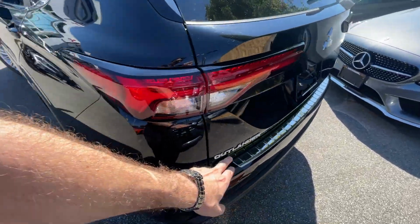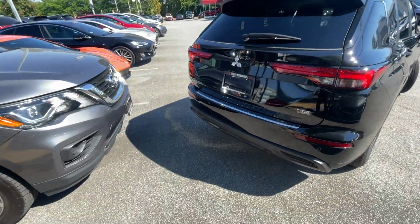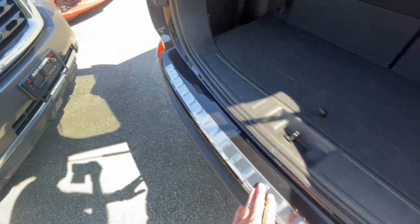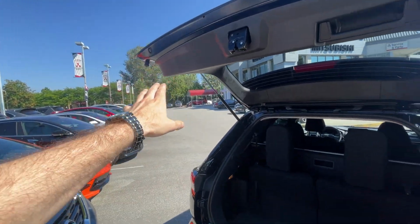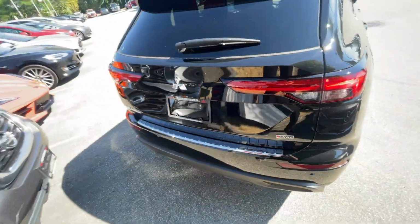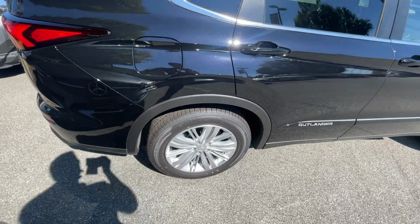And then we have bumper protector plate. This is a very nice option to have if you want to put your luggage in and out, right? So it prevents the bumper from scratching up. The only thing I wish there would be is a power tailgate, right? The button and it closes. It is a pretty big and heavy tailgate, so some people might find it a bit challenging to close it.